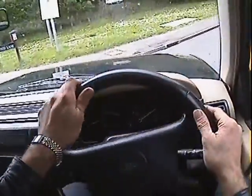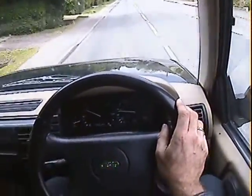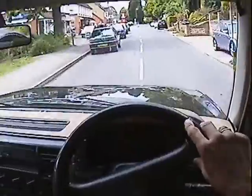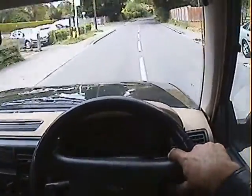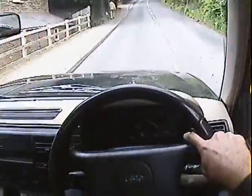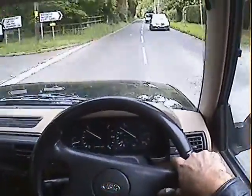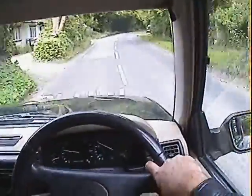Off we go. Yeah, it's a very nice smooth gearbox all round actually. Yeah, plenty of pep from the motor. This one doesn't feel sluggish the way that some do. Slight rattle coming from the stereo area up there. That's about it.